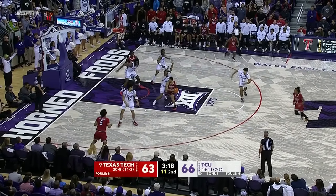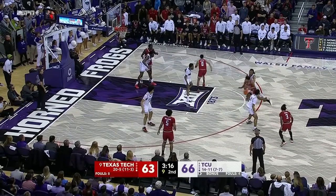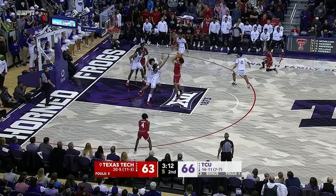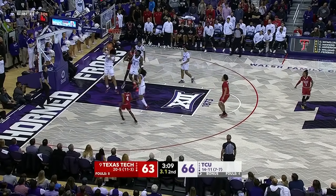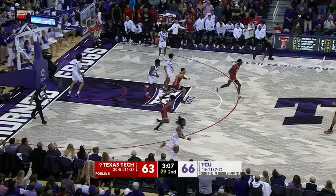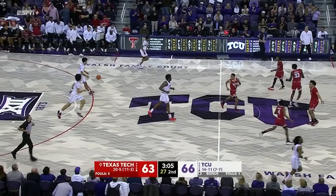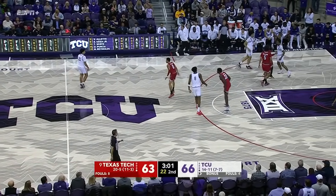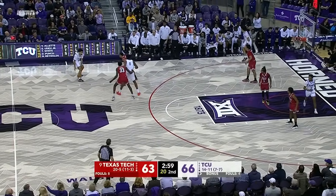McMillan, pass to Lett. In trouble. Here's Anderson. Low pass to Williams. 5 on the shot clock. Stop and pop. Punch. Caps it. Not a bad possession, though, for Texas Tech. A little bit of a reckless closeout, and he drove it into the paint, just missed a pull-up. Big stop time for Texas Tech.